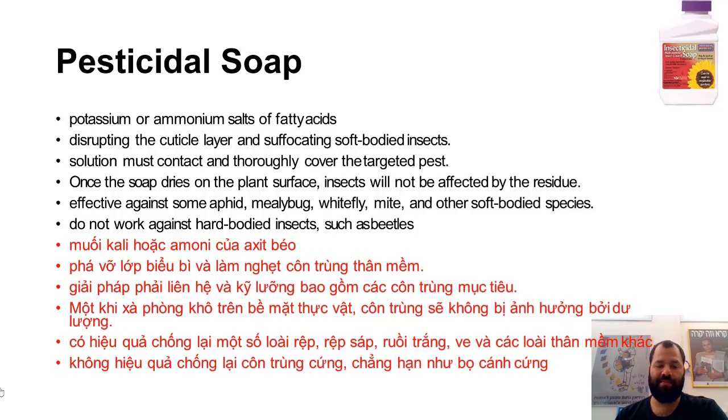It is effective against aphids, mealybugs, whiteflies, mites, and other soft-bodied species, and it is not so effective against harder-bodied insects which have a very thick cuticle, like beetles.